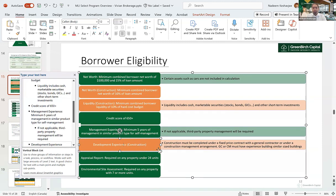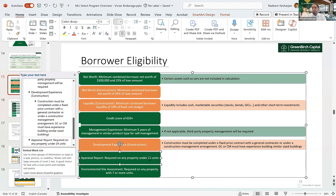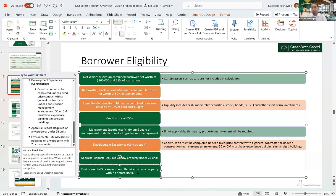building it. I talked about an appraisal being required for 24 units. I would generally recommend it for all units. And then there was a good question about environmental reports, which you need for any property with 7 or more units. This just shows if there's contamination on the property or not. So this is how people qualify.